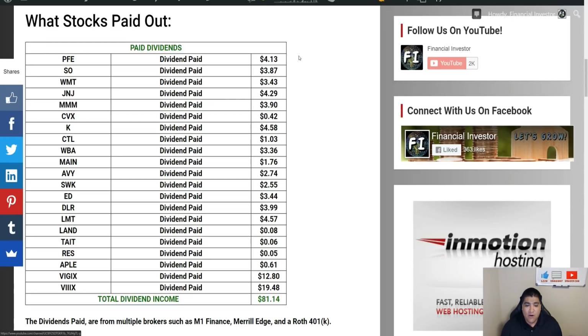The rest, this is RPC Inc. It paid out 5 cents. I believe that's also on a quarterly basis. That's an oil company. We have Apple Hospitality, which paid out 61 cents. Another monthly real estate investment trust, which deals in the healthcare sort of elderly couple.